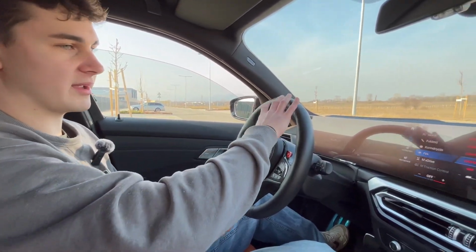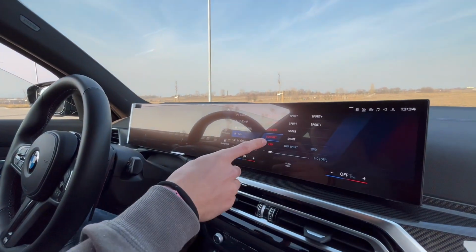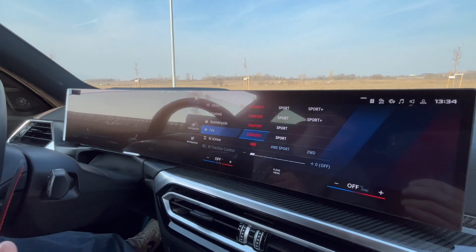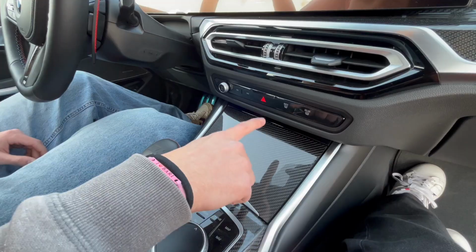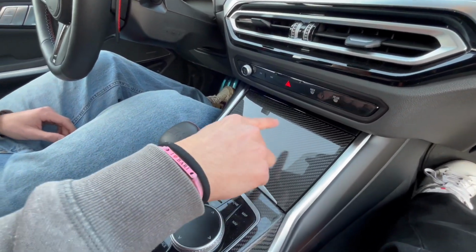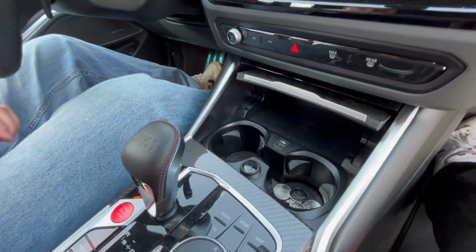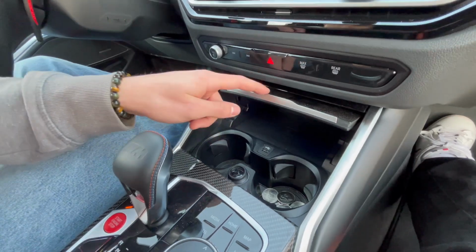Also, you've got this big infotainment screen, iDrive 8, I think it is, where you can configure all sorts of things. You can configure your M1 and M2 button, which I will not show now because I don't want to faff with the kind person's settings. You've got storage space here, which is all carbon round here. Press it, there it is. You've got 2 cup holders, USB port, 12-volt charger, and some wireless charging as well.